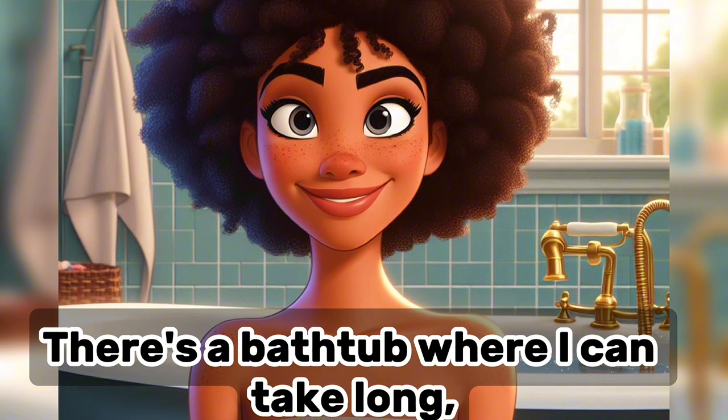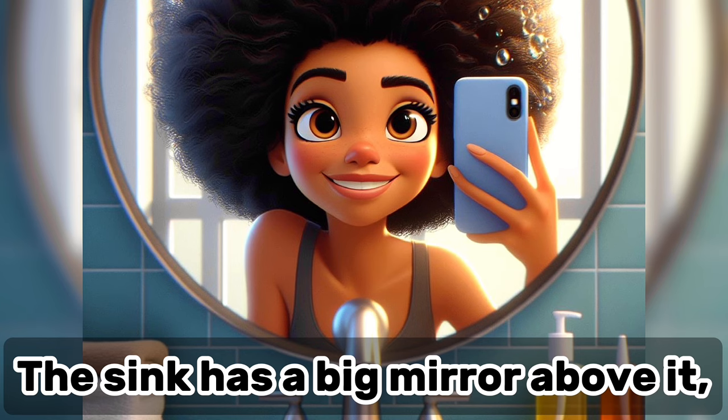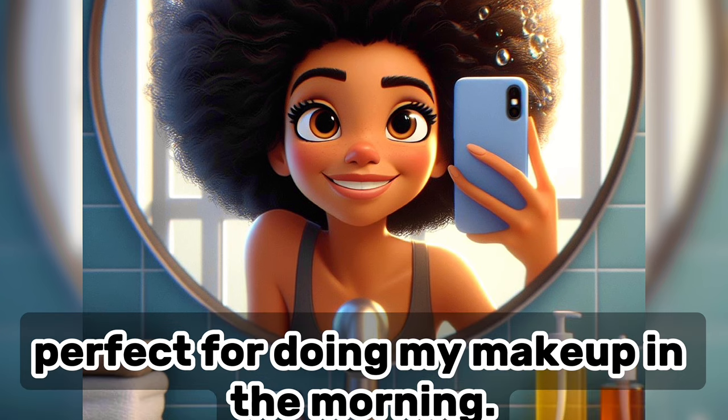There's a bathtub where I can take long, relaxing baths after a busy day. The sink has a big mirror above it. Perfect for doing my makeup in the morning.